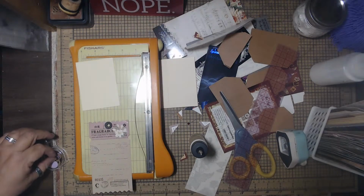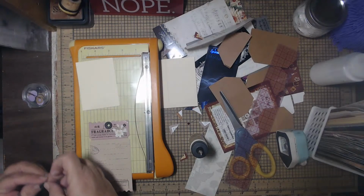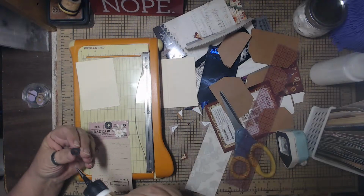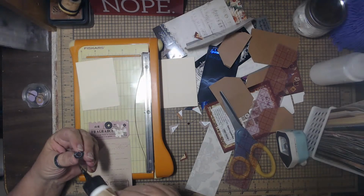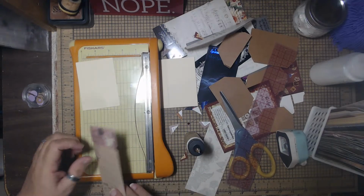So I'm going to grab one more. Put that away. Now I have a die for this, but you don't have to have a die for this. Just punch a bunch of holes with your regular hole punch, and then just punch some small circles around them.